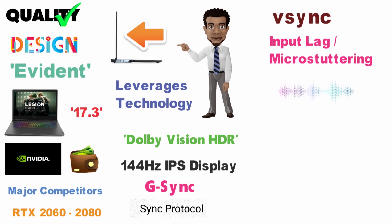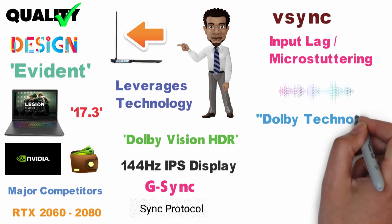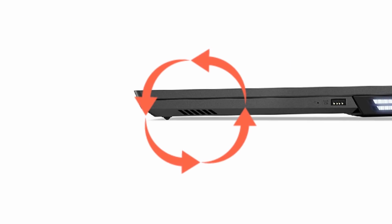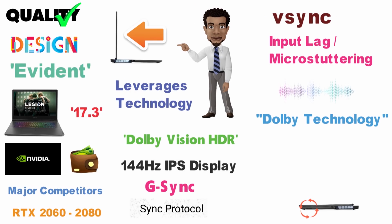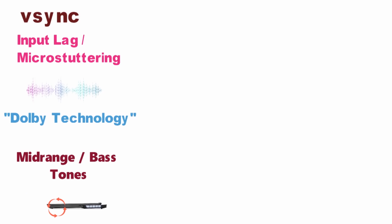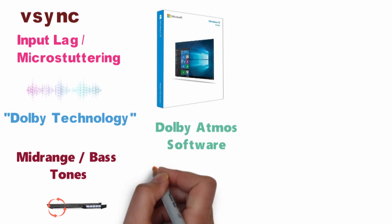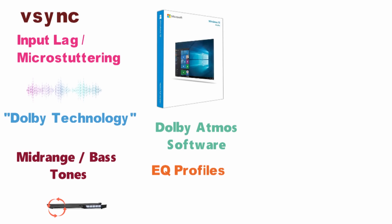On the audio end, the Y740 is graced with another striking Dolby technology, Atmos, by way of a fine-tuned onboard soundbar that emits a wide range of crisp frequencies, valuing mid-range and bass tones in equal measure. Built into its Windows 10 Home install is the Dolby Atmos software as well, paving the way to customize EQ profiles and nearly make up for the down-firing orientation of the speakers.